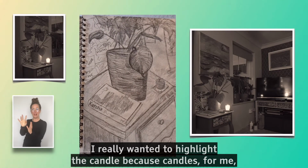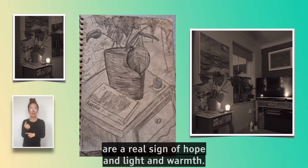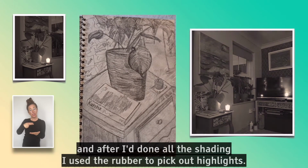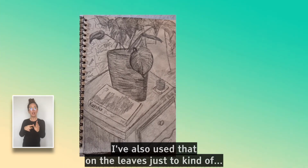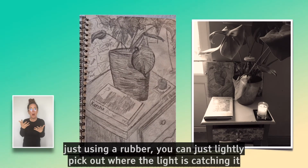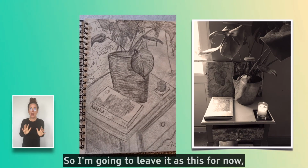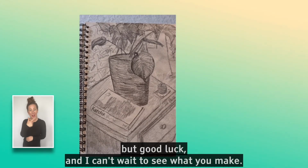I really wanted to highlight the candle because candles for me are a real sign of hope and light and warmth. So what I did was I used a rubber, and after I'd done all the shading, I used the rubber to pick out highlights. I've also used that on the leaves. If I've done two thicker layers of shading, just using a rubber, you can lightly pick out where the light is catching it. And it's quite effective. So I'm going to leave it as this for now, but good luck, and I can't wait to see what you make.